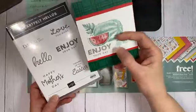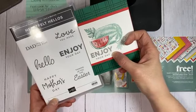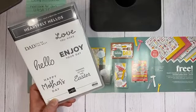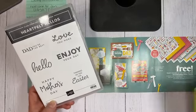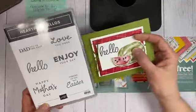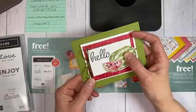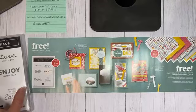So I used that right there. There's the greeting. So there's that one. And then I also used it on my watermelon card. So right there. And that red paper was that paper I just showed you. So you can see how I used that.